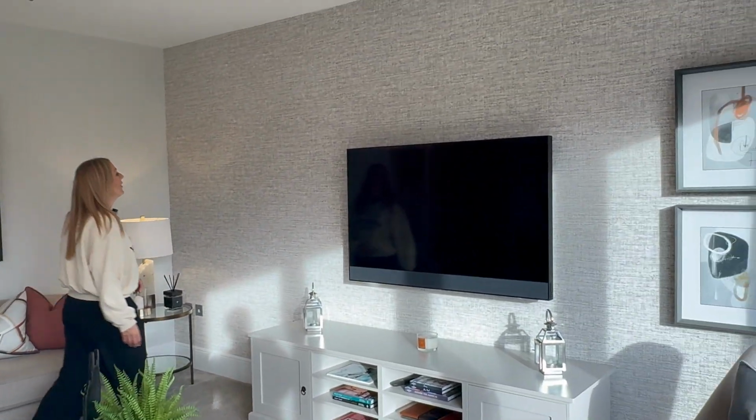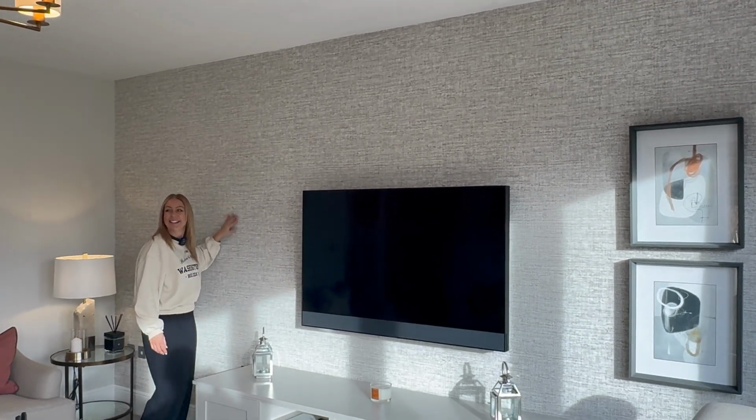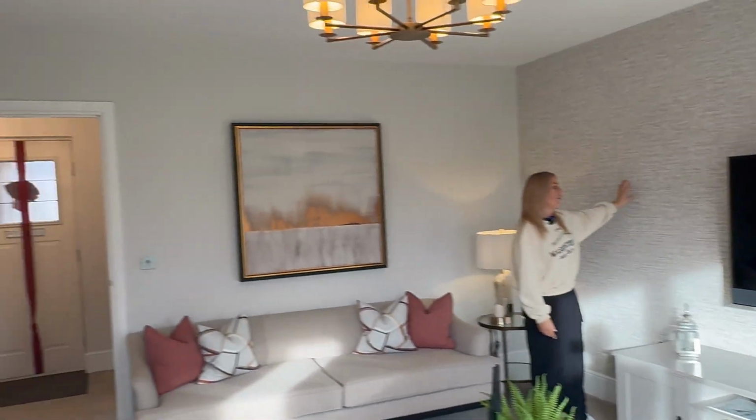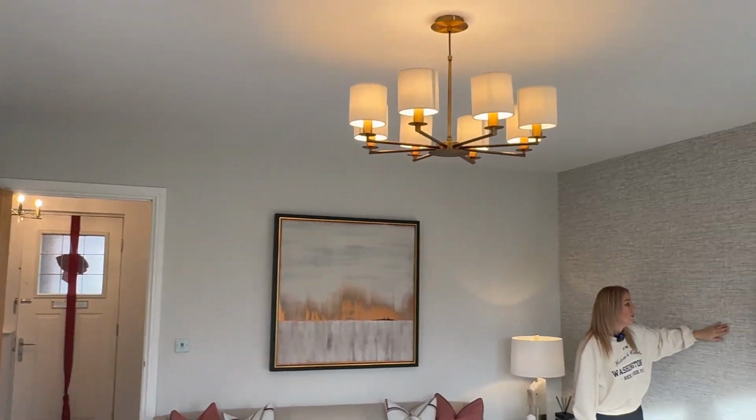Yeah. And guess what we've got? Textured wallpaper. Textured wallpaper. Brilliant. So you've got painted walls, but then obviously your feature wall. This wallpaper is beautiful, by the way.